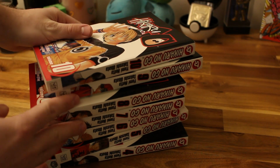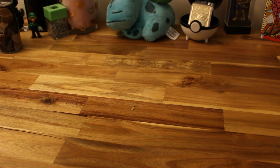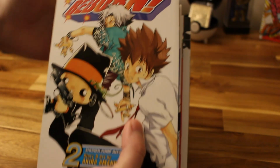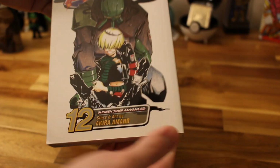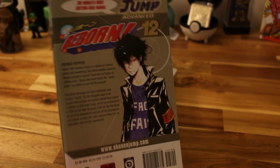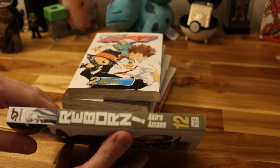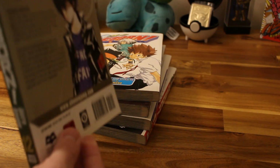And yeah, I'll jump back into past Sam. And then finally, the most I found from a single series this haul is Reborn, volumes 2, 8, 10, 11, and 12. I actually have 2, 8, 10, and 11. I don't have 12, so this was my favorite find there. I was hoping to find 14 because that's the last one I'm missing. They're so hard to find for a good price. They all go after like 11. They go for like $40 and up. But yeah, very minor yellowing, like I said, and these are in really, really good condition.